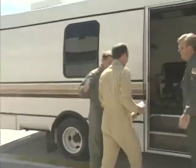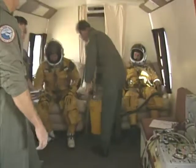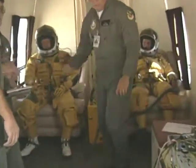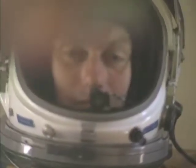When you get ready to go fly the SR-71, there's about a half an hour required to get in the pressure suit and do pre-breathing and test out the systems and everything. And then there's a period of time when you're sitting there in the suit waiting to be driven out to the airplane and get in the airplane, and there's always usually 5 to 10 minutes of quiet time.